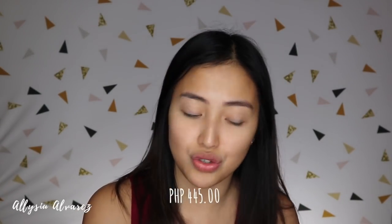So yeah, I got this in Lazada. It's 445 pesos. So they have three shades. They have Femme, Mamacita, and this one, the Hey Girl. So this is the only shade that I got kasi ito lang talaga yung parang feel ko magsusuit sa skin tone ko. Yung iba kasi bagay like morena, Mamacita.